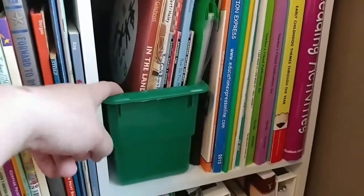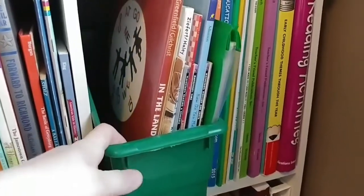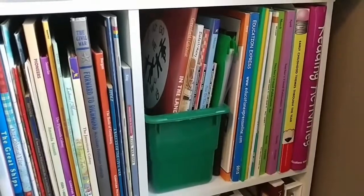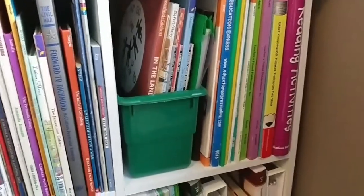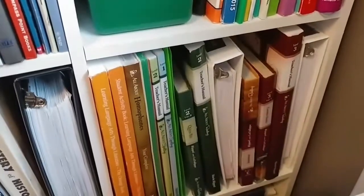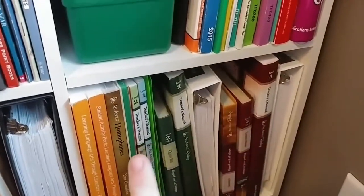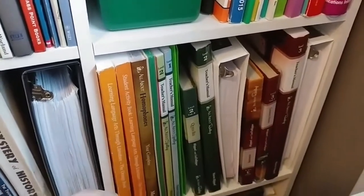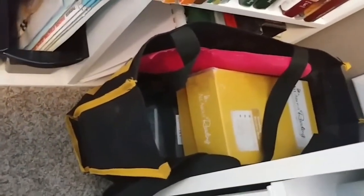This bin is our math, like our Right Start math, picture books and things like that. Some teaching and planning stuff that I use. And then we have our All About Reading and spelling here that we're not using, and our Learning Through Language Arts through Literature. I have a big bag of extra All About Reading stuff in this bag, and we just keep it tucked there.